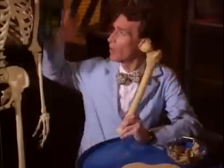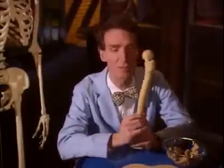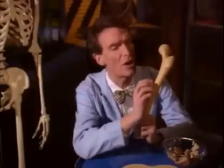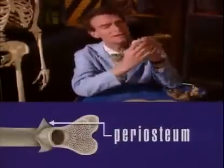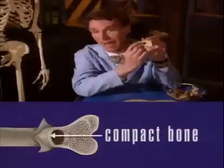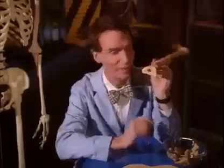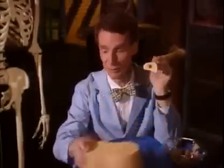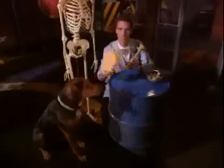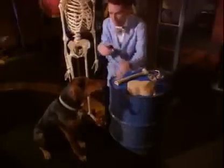Although bones come in all different shapes and sizes, they're all made of basically the same three things. On the outside is a hard membrane called the periosteum. Then underneath that is a layer called the compact bone. That's the part that dogs really like. Then on the inside is the soft cancellous bone, sometimes called the spongy bone. See, dogs aren't that into sponges. But dogs do like bones.